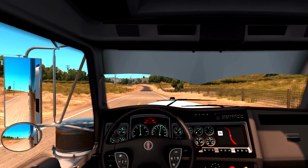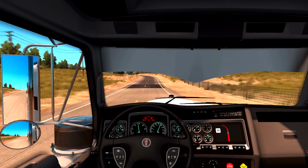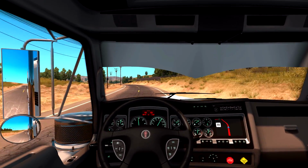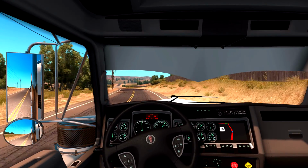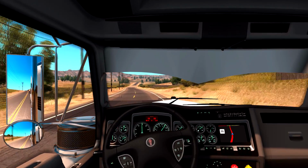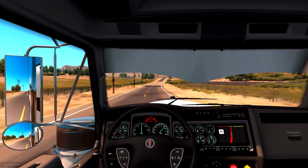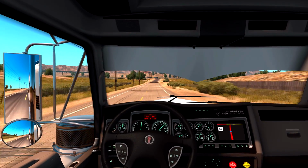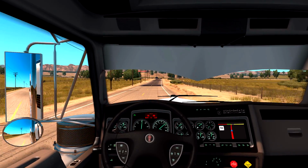Other than that, the truck is nothing like the 389, so if that's what you're expecting, then you will be a little disappointed. It's a beautifully made truck, it's a great mod, and with the engine pack that's in here, I'm running a Cummins N14, 525 horsepower, bolted to a Eaton Fuller 13-speed with 308 gearing.